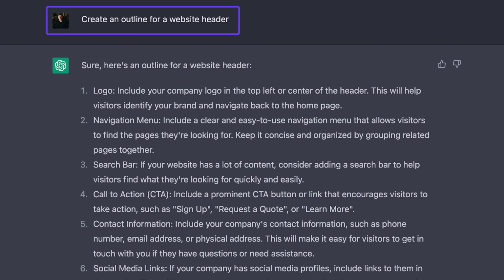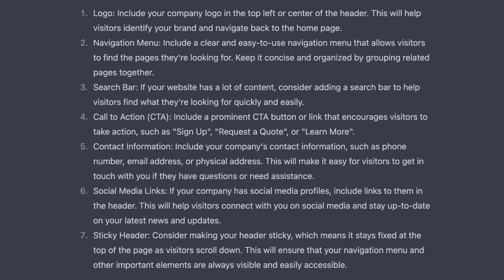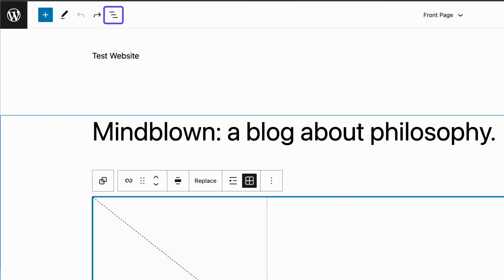You can also use ChatGPT suggestions to decide what to include in the site's header and footer. For example, I'm asking it to create an outline for a website header. It gives me several suggestions on what I should include, but I will focus on adding a navigation menu to the header for now. Head back to the theme editor and open the list view.